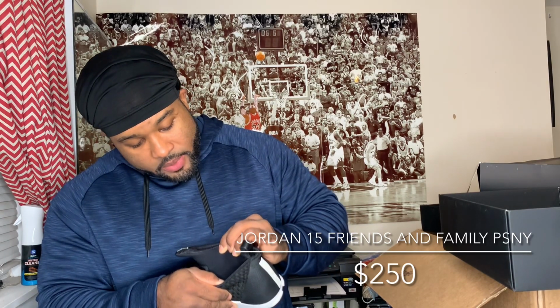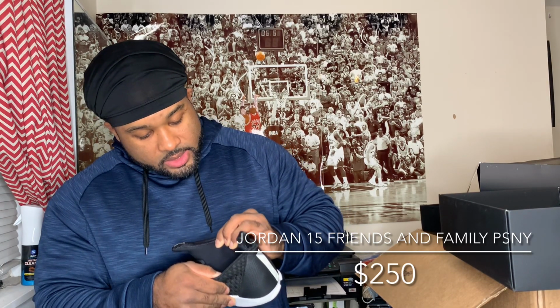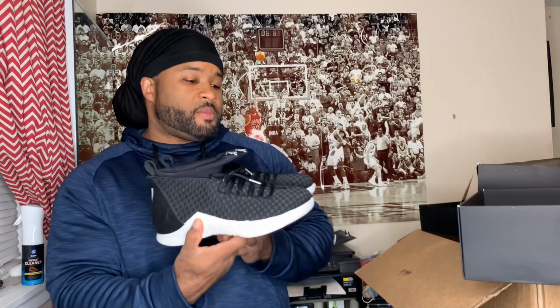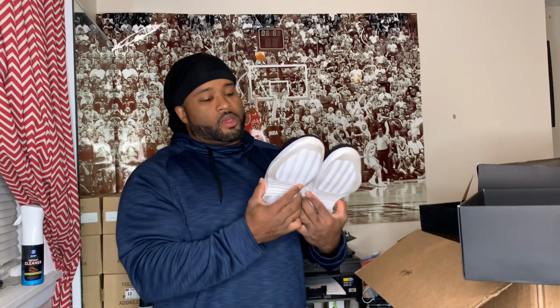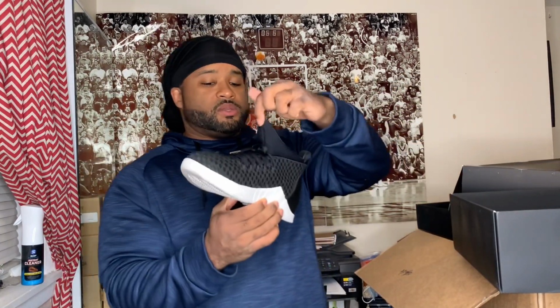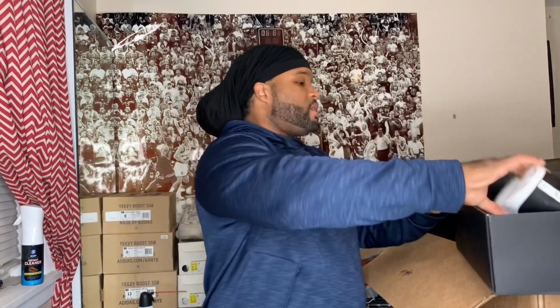This is actually a promo. The tag says promo. I'm not even gonna try to show y'all the tag in the camera because I know you guys won't be able to see it. But man, check them out. Jordan 15s. Some people can pull them off. They actually look way better in smaller sizes than they do in the bigger sizes. This right here, I know just throws a lot of people off.